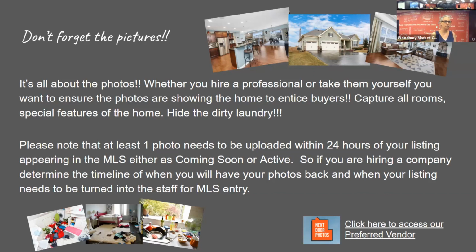And then I just have a link here. If you don't have a photographer that you use, Next Door Photos is one part of our preferred vendor program. So that's a company that you can use. Some agents still just use their cell phones, whatever.